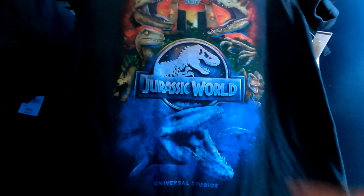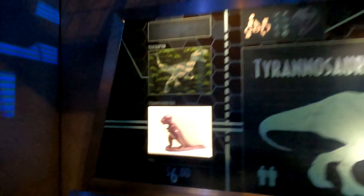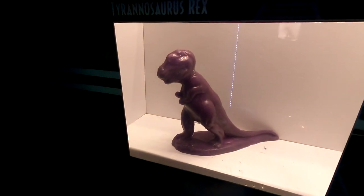License plate. Oh, this is the mesosaur, the water dinosaur that's named. They named the hardline roll over in the Velocicoaster. Over here they have a Tyrannosaurus Rex wax mold. It is $6.